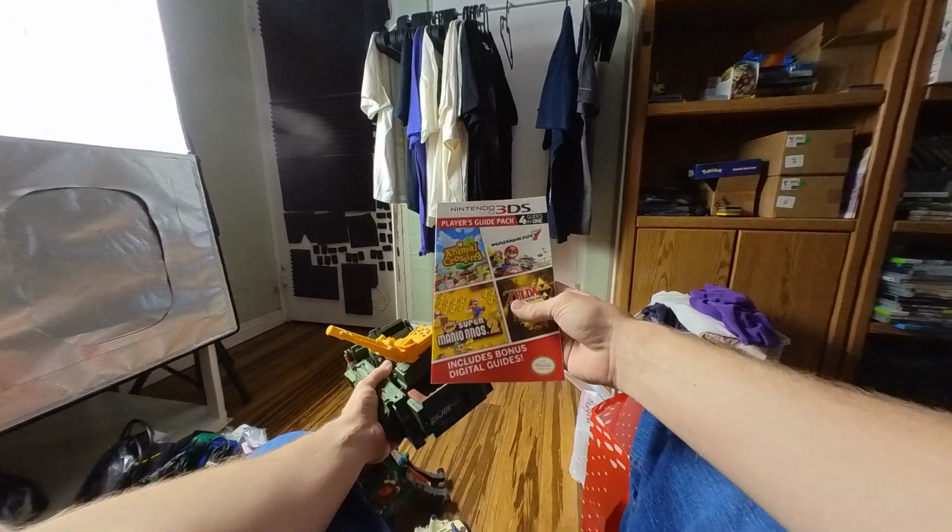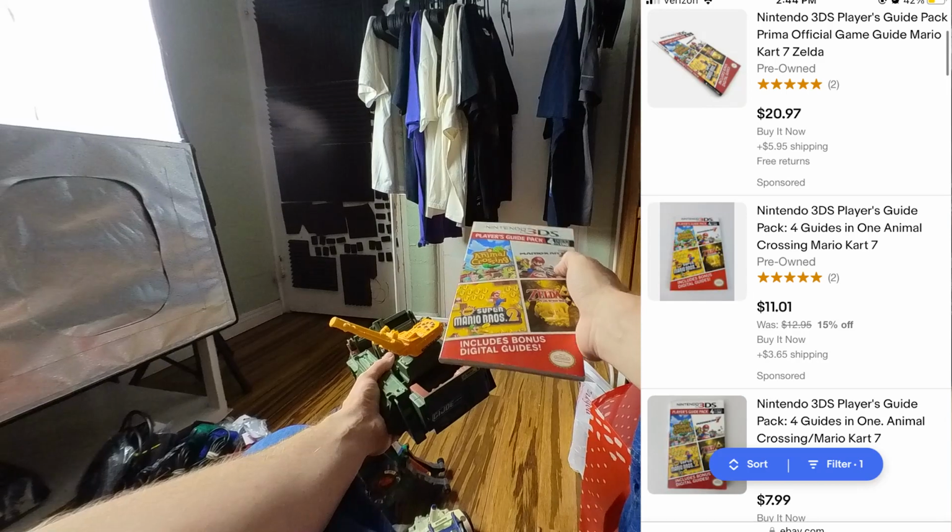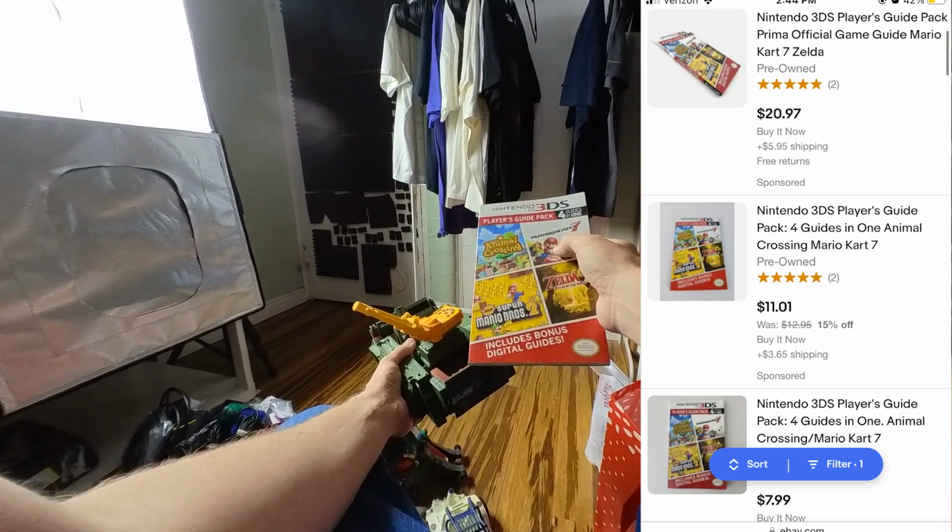And then I just got a random Nintendo Player's Guide. I don't know what you would need it for, Mario Kart 7, but it's there.